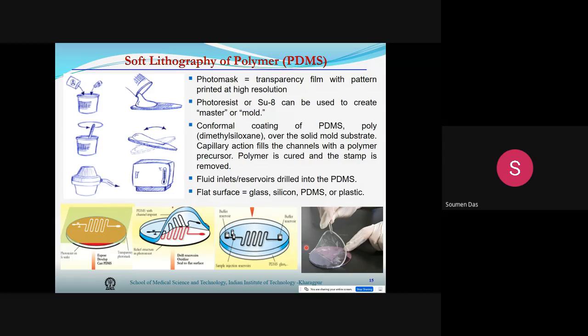Therefore, first of all, it is cost effective. And second, you are using a polymer, which again is cost effective, and the whole process is very rapid, and you can get many replicas in a short time.